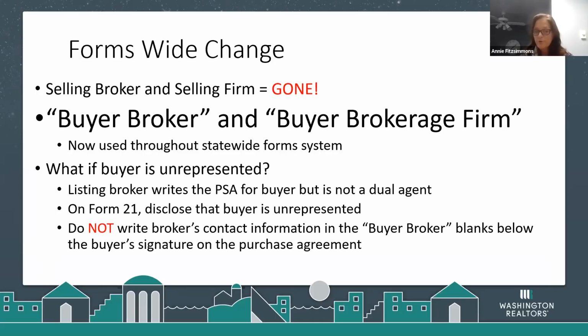And this was the focus of a significant discussion among the members of the statewide forms task force, because the change from selling broker to buyer broker and selling firm to buyer brokerage firm is a way intended to keep up with the market, with the industry itself. We've evolved from an industry where really prior to the agency law, every broker represented the seller. And that was where we adopted this term of listing firm and selling firm, or listing broker and selling broker, because all brokers represented the seller way back when.